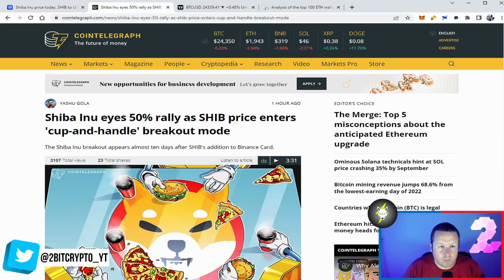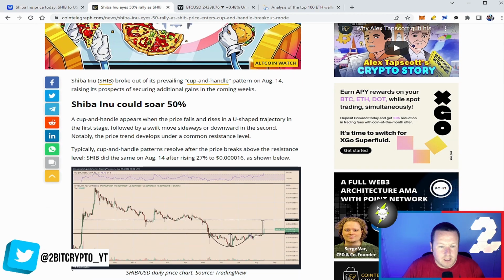Now, what have we seen? Well, Shiba Inu eyes up 50% rally as the SHIB price enters cup and handle breakout mode. And here's the interesting bit. Is it about ready to go on a run? Are we about to see the market shift into a very early bull market, and Shiba Inu is going to go on there as well? So it talks a little bit about it here. Look, Shiba Inu could soar 50%. Remember, not financial advice, do your own research.